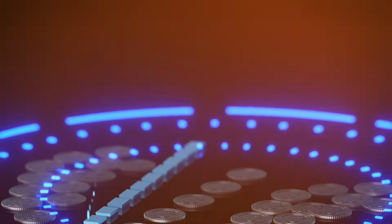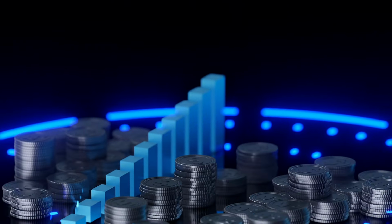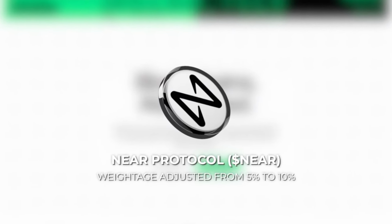From the information that I've got in front of me, from the research I've done, I don't really like or dislike any coins. I only look at the value and opportunity that is available within each and every space. Now, coming down the list, you can see I have 5% here in Near Protocol. I've since updated that to now having 10% in Near Protocol.